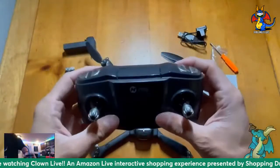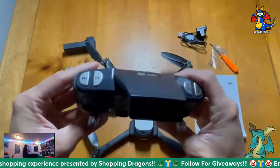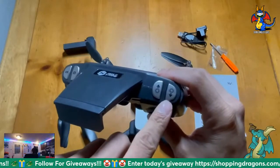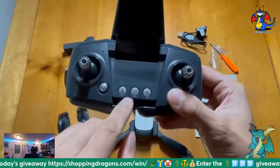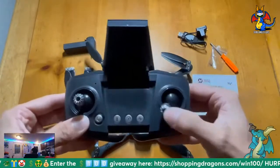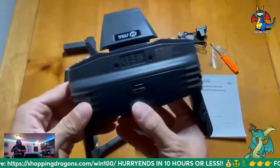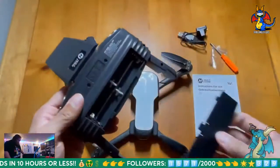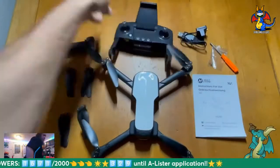Then we have the controller. You can just pop this up. This is our phone holder. Buttons at the top: record, take photo, lens up, lens down. Then back here on the front, we have our power button, our takeoff and landing, our speed switch, and the headless mode, the left and right joysticks. At the bottom, we have handles. And on the back, there is a cover for the batteries. It does take 4 AAA batteries. You can see right there. Let's go ahead, take it outside, and see how she flies.